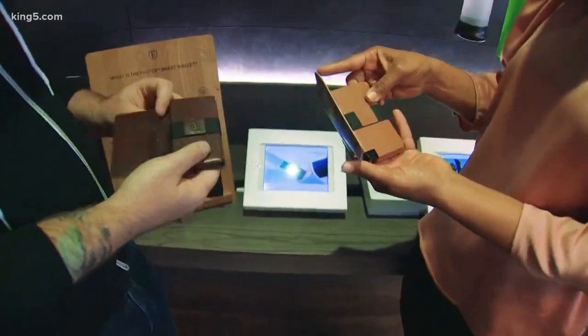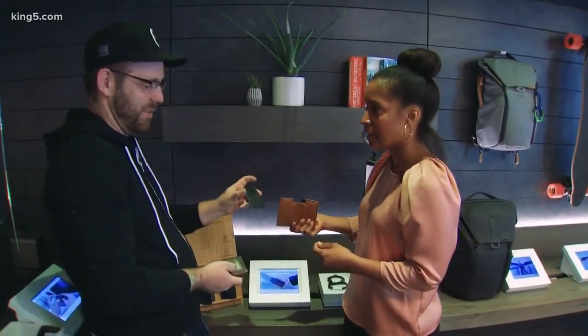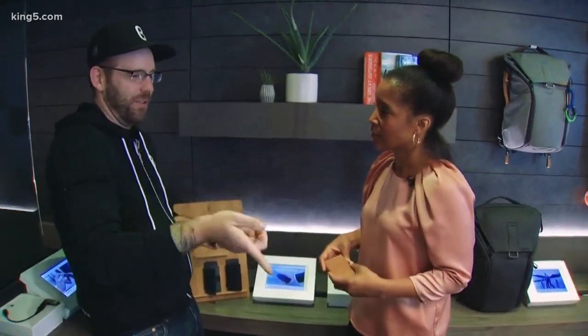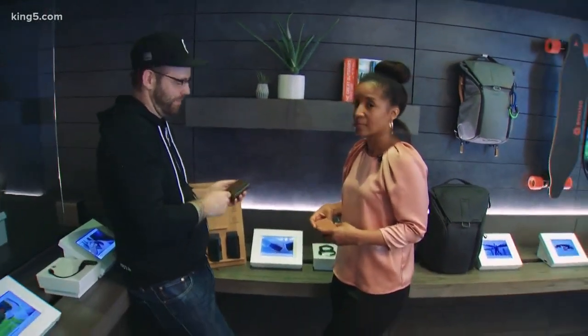Nice. And it says it's trackable. Yes. What does that mean? So you can also get the solar power tracker, which is designed to live in the back here. So this tracker, download an app, pair with it. If you lose your wallet, use the app to find where you placed it.